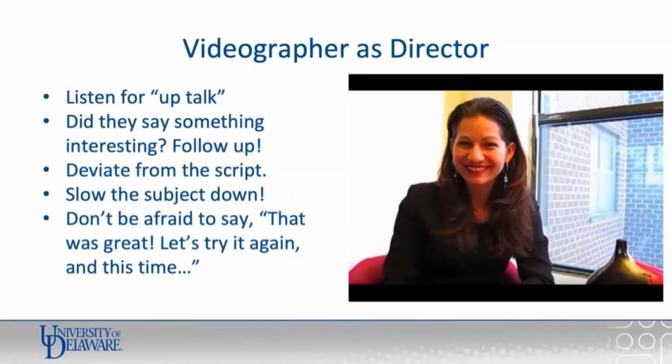Encourage them to slow down. When people are nervous, particularly when they're on film, they will speak rapidly and they won't even notice it. So you might have to do a take and say, that was great. You're speaking a little bit fast. Can we take a few minutes to just breathe and then go back and just make sure you're slowing down?